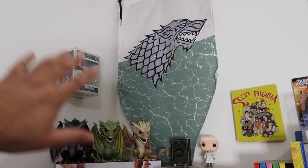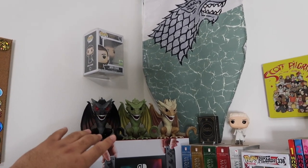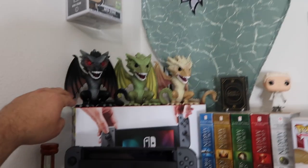Pokeball Plus. Whew. And we finally made it to the very last part of the collection room tour, so let's go. Starting in this left corner right here, I have my little Game of Thrones shrine right here with the three dragons on top of the Switch box.